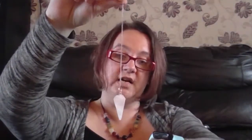And there's also, if it swings in a straight line, like an elliptical swing, that's a sign that the chakra is imbalanced and needs a little bit of attention. It's not completely closed and blocked, but it's out of balance and needs a little bit of attention. And if it goes the other way as well, side to side, it could just mean that it's partially open and again needs a bit of attention.